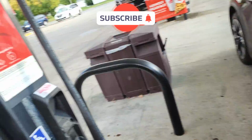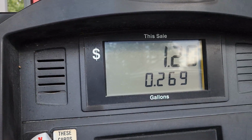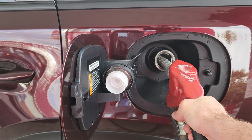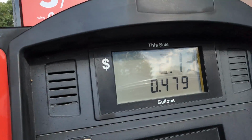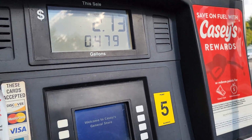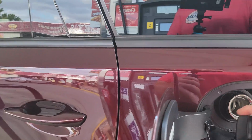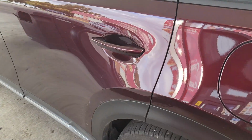I haven't driven it much yet. You can see we are on premium, and it just shut itself off at $1.20. So now we have a top off. We'll pull 3, 4, 5, and that's it. So we are at $2.13. So it took me about a half a gallon of gas to fill this up. So I kind of expected not to have to put much in it right now. But that's what we've got. So we are filled up and we're topped off, and it took about 5 seconds on the top off. So we'll use that later.